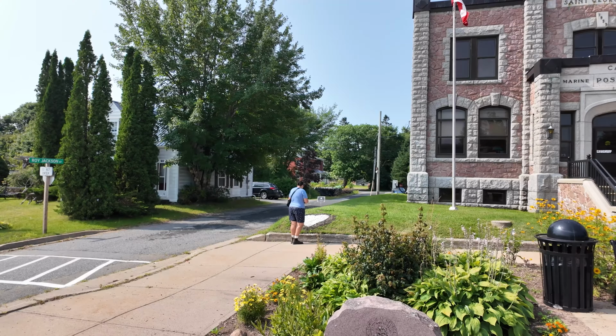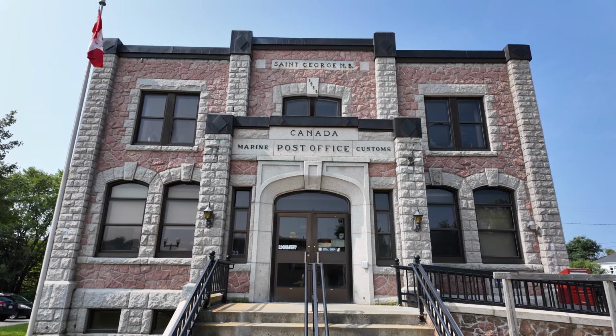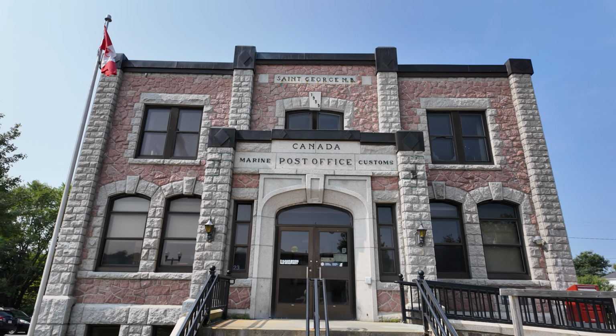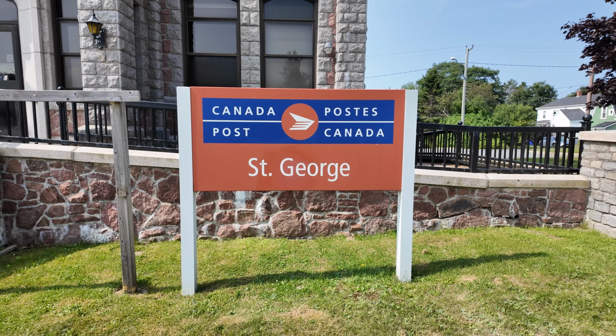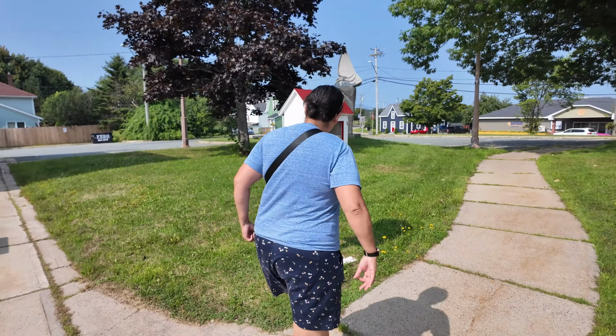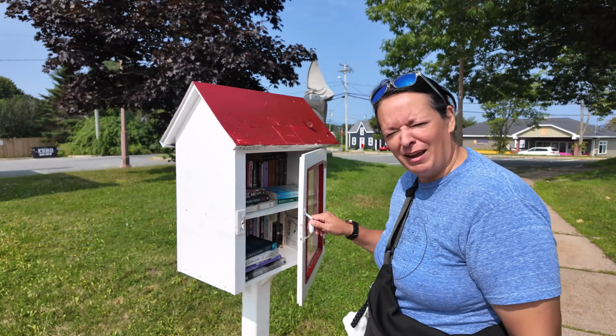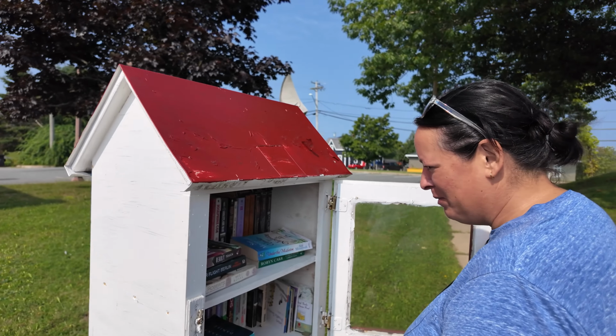After the excitement of flying the drone, we went to the center of St. George, and of course, Carrie found a little library on the side of the road. A little free library. Let's see what we got in here.